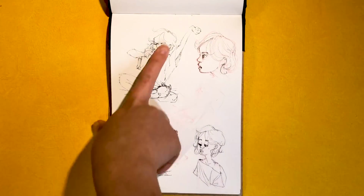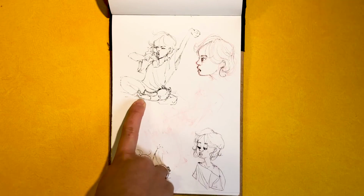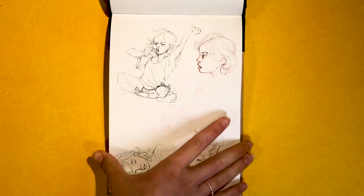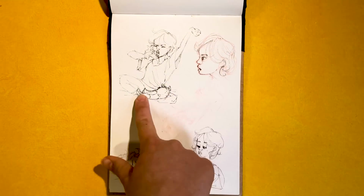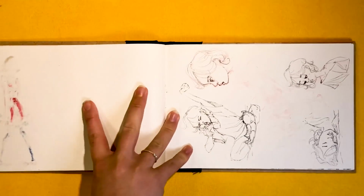Here I was trying to be more dynamic with this tired girl pose, and it's not too bad, although oh, that's the teddy bear. I thought that was her foot. If that was her foot, I would have been a little concerned, but I was still very inconsistent with faces. I still am, but not so bad. I'm getting there.